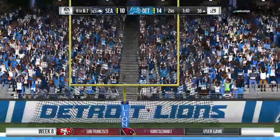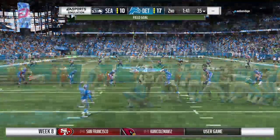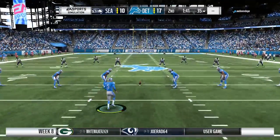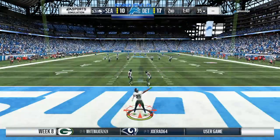And Prater's kick is on the money. It's good. And that moves them up by a touchdown now at 17-10. These kickers now, it's like we take them for granted. Kicks like that used to be such a big deal, and now you just expect them to make it.